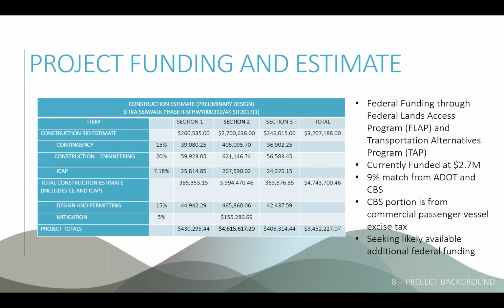We're at about $2.7 million for section two, $260,000 for section one, and $246,000 for section three, and a total of 3.2, inclusive of final design and some of the construction engineering costs that we're anticipating. And again, these are rough order of magnitude numbers for preliminary design. We get to these numbers down here, and here's the bottom line numbers, project totals for the various sections, 430, 4.6, 400 or so, for a total of 5.4 million.